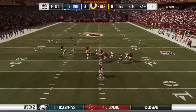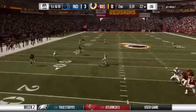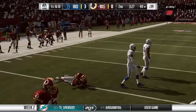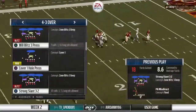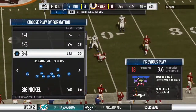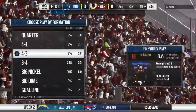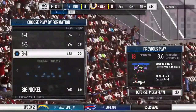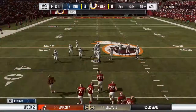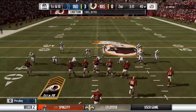Trying to shake off the interception from the last drive. He'll look to throw. Josh Doxson's got it complete. And down he goes, but he takes it up to the 40. This drive starting off on the right foot. 18 yards. So quickly all the way up at the 40-yard line.